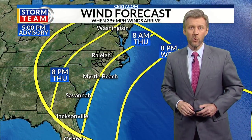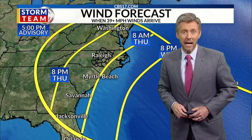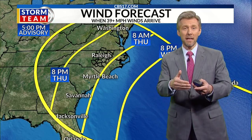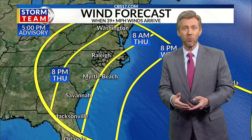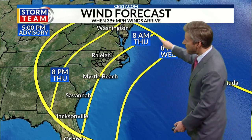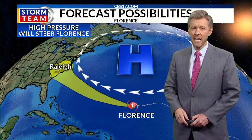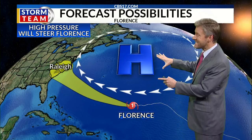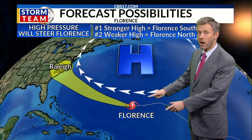But there are two things we worry about. I mentioned the rain. If that thing slows down to 5 miles per hour, which is what it could be doing by the time it reaches us Thursday and Friday, that could mean 20 inches of rain somewhere in North Carolina. That and our winds, we expect tropical storm force winds to start to arrive Thursday morning here in central North Carolina. It's a ridge of high pressure that'll continue to steer it. So we will try to forecast as much for that high pressure as we are the hurricane.